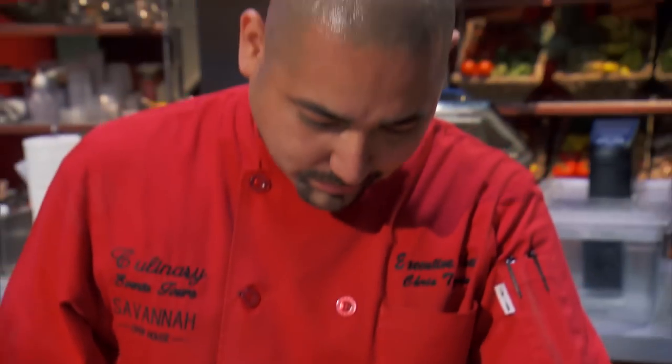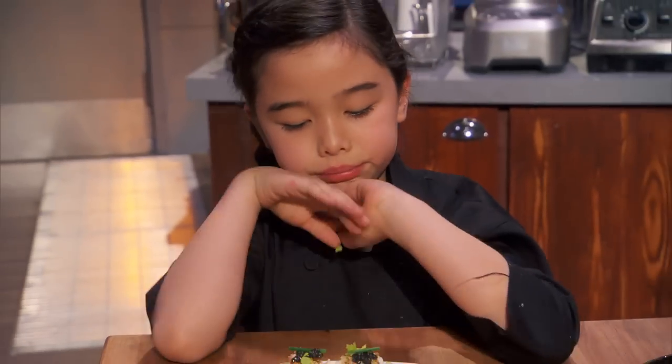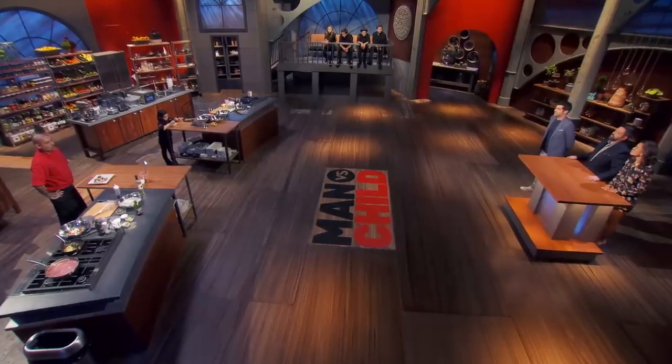5, 4, 3, 2, 1. Time's up. Step away from your dishes. I look down at my dish. Really good. Looks sexy, colorful, very seasonal, and I'm feeling I got this. I'm worried that I didn't make enough, and that's a problem. I think this is more of an amuse. So I'm really worried. Okay, chefs, please bring your plates up to the judges.